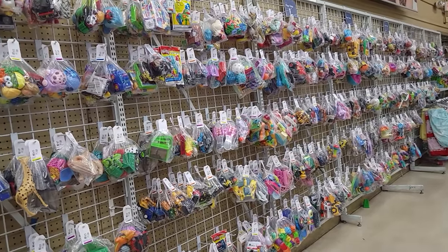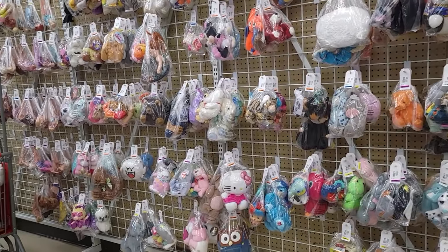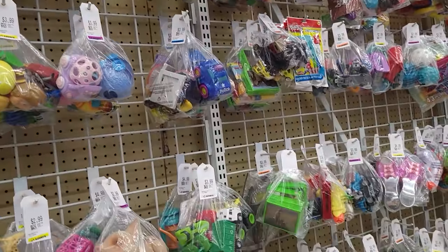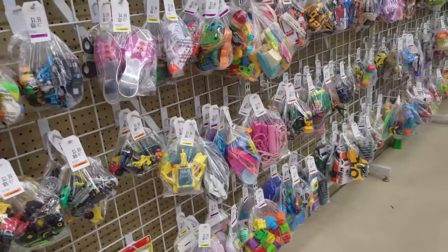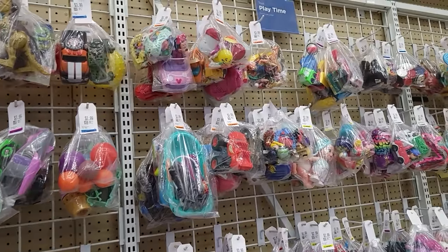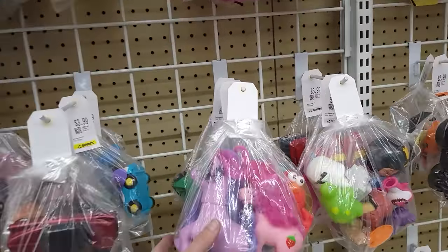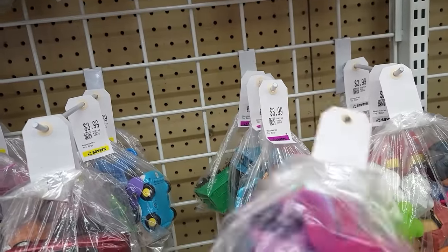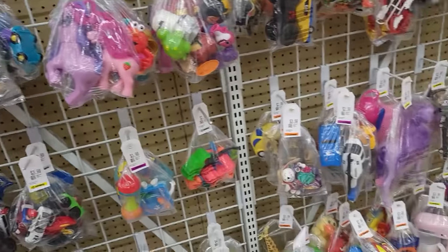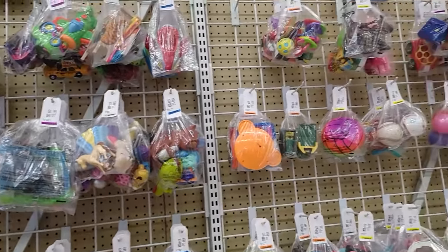They have a gigantic wall of toys in bags. It is crazy. If this was your thing, you would be in heaven shopping through all this stuff right now. Plus, everything in these little bags would be so easy to ship. This is not my niche, so I don't look too hard at it. I do look for things like the My Little Ponies. Those have been colored really bad. But yeah, there's a lot of stuff here, just baggied up.